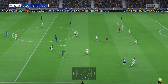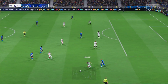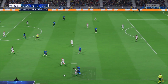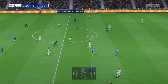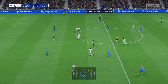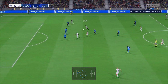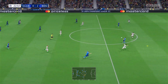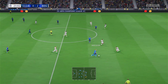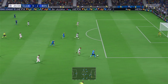Of Olsen. We're getting the ball forward, but quick thinking defensively. Schick. Diaby. Good technique displayed. Very quick thinking there. Bodies forward, and the break looks on. Defenders need to cover.